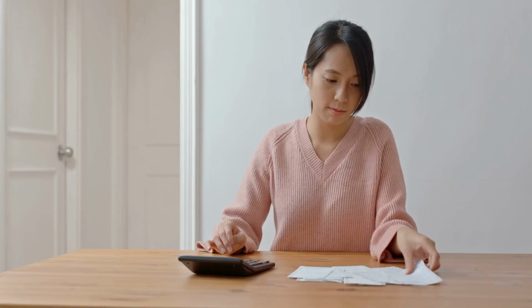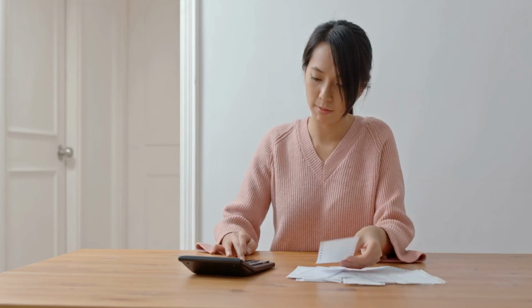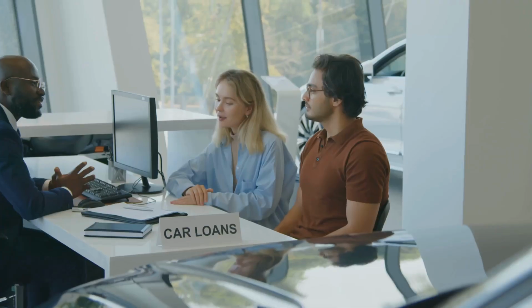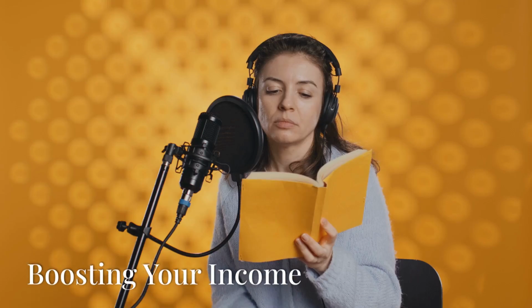Plus, if you can snag a consolidation loan with a lower interest rate than your current debts, you'll save money on interest charges in the long run. There are a few different ways to consolidate your debt. You can look into balance transfer credit cards, personal loans, or even home equity loans. Just make sure you shop around for the best interest rates and terms before you commit.